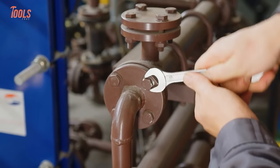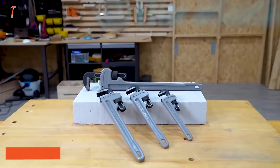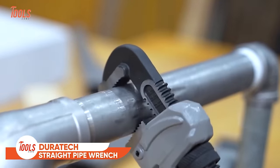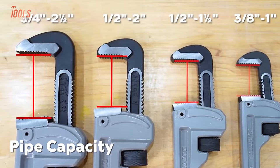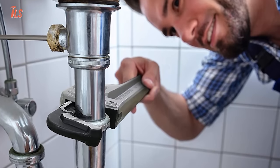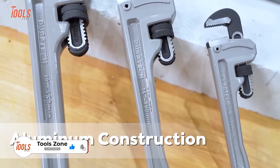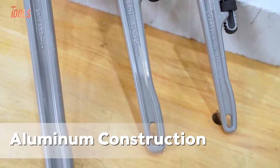Plumbing professionals need a good pipe wrench to tackle a variety of projects. That's why Duratec made these straight pipe wrenches with high-quality construction and lightweight design. You can choose between four sizes that suit individual applications and meet all the project's demands. Each wrench is made of durable aluminum, making it nearly 40% lighter than steel models of the same size.